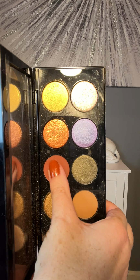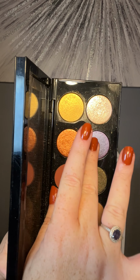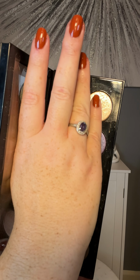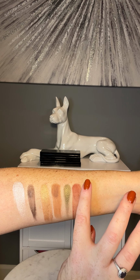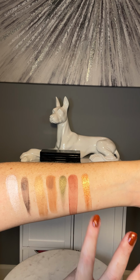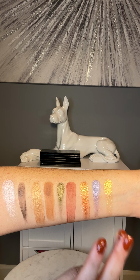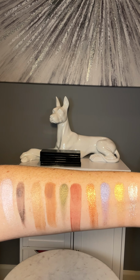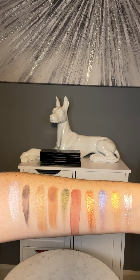Moving on with the most beautiful fall palette. I mean, look at these shades, you guys. They're so unique and creamy and buttery. I feel like even that green, oh my gosh, look at that. Even the green on here is just so creamy and not patchy at all, which I know darker shades can get really patchy. And that's just because they are so hard to formulate. And these are just creamy, buttery, soft.